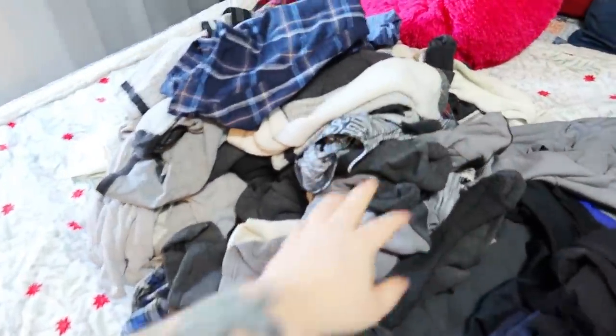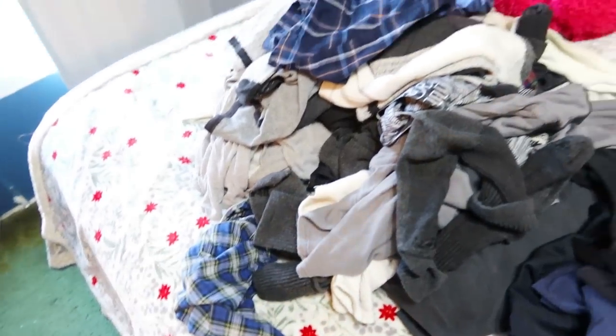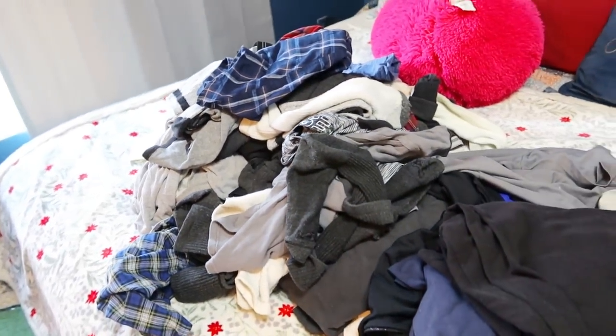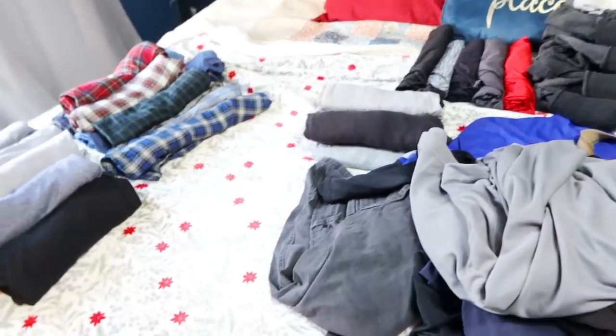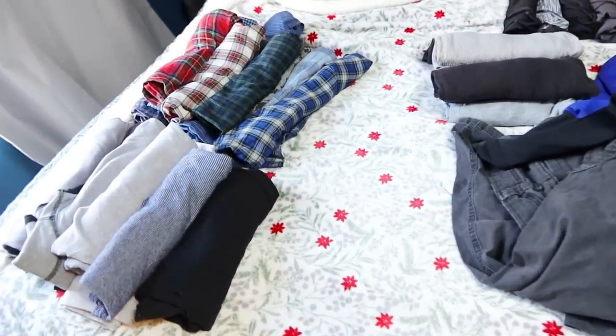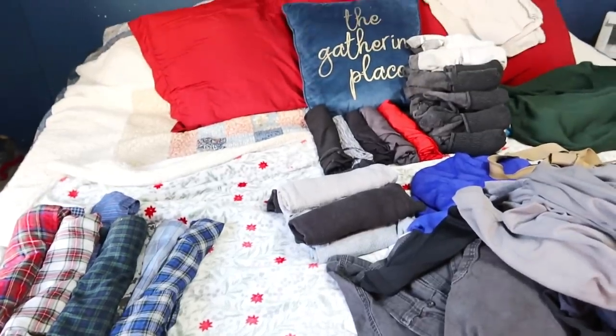I'm grinning right now because I have a load of laundry that needs to be folded in my living room that I'm staring at while I'm doing this voiceover. But look at all this. I'm going to get it folded, and with the power of editing, it is all done now. And I'm going to start putting it back in the drawer.